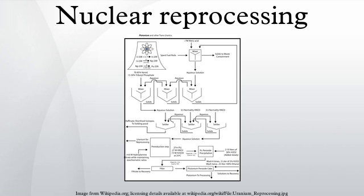Fluoride volatility. In the fluoride volatility process, fluorine is reacted with the fuel. Fluorine is so much more reactive than even oxygen that small particles of ground oxide fuel will burst into flame when dropped into a chamber full of fluorine. This is known as flame fluorination. The heat produced helps the reaction proceed.